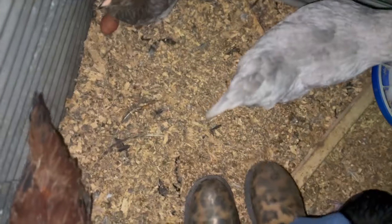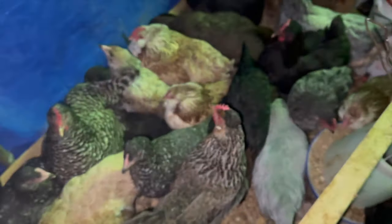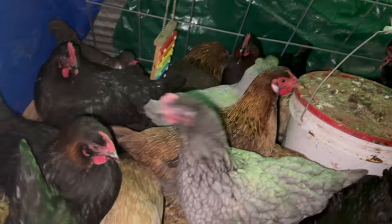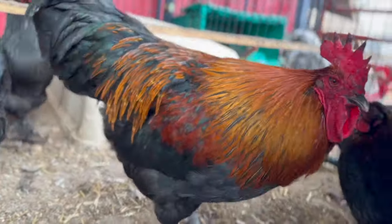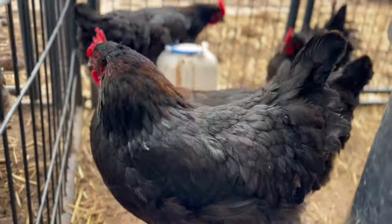So I can see better. So we've got some Copper Maran eggs. That other one must be blue. All right, girls, thank you. Shocked you still laid eggs. Girls are the best. I'm shocked you still laid eggs for me. Thank you. So last night I put all the chickens back in their breeder pens. These babies are beautiful. They're so shiny and silky, and see that green and blue sheen? Yes.